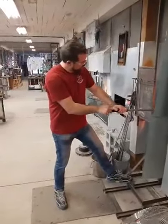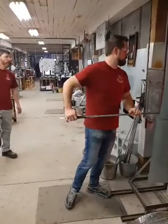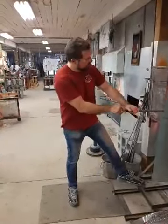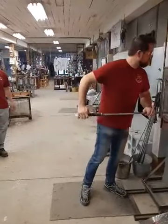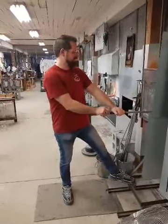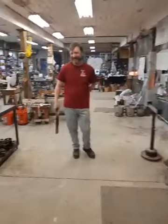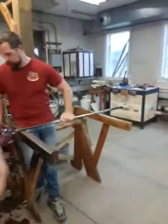Yes, we do agree. The colors are beautiful, and it's going to be even more beautiful when it comes out of the annealer because they'll all be evident. What is the color? Well, the color is what we call chalcedony.